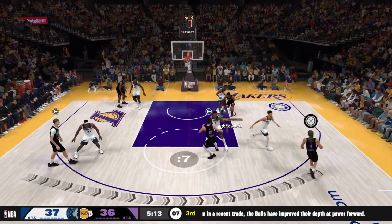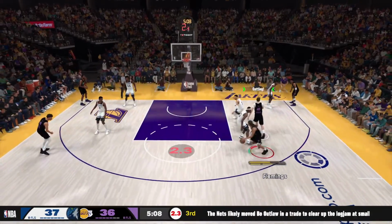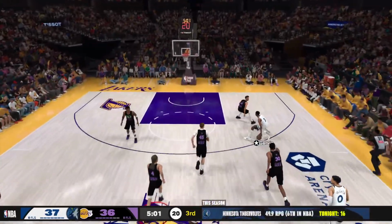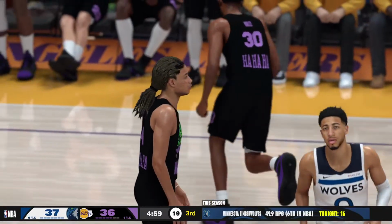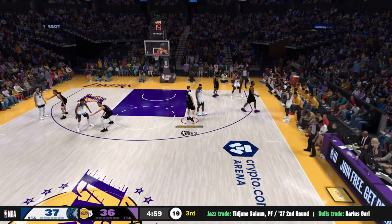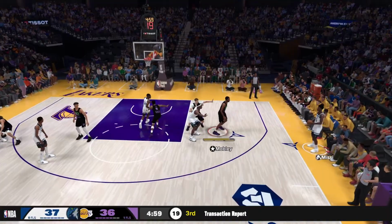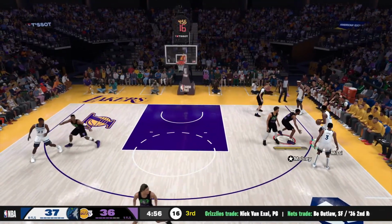Outside Edwards. 5 to shoot. From the high post. Nisi grabs the rebound. Nisi's got his 5th rebound in this one. Number 4, first personal foul. First team foul. Los Angeles on D. They trail by 1.